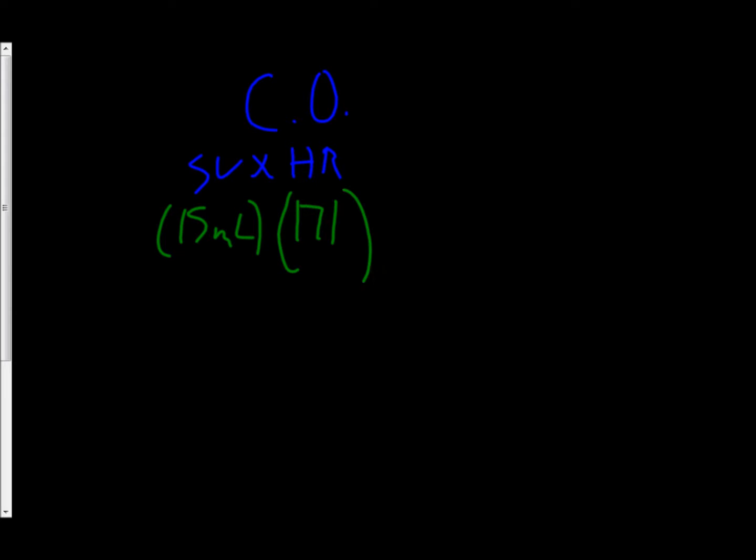So now we have 15 milliliters of blood for our stroke volume times our heart rate, which is 171. That's going to give us 2,565 milliliters, or essentially 2.5 liters, significantly less than our normal rate that we want to see between 4 and 6 liters. A huge drop, almost basically a double drop. So now you can see why your patient may be starting to get symptomatic.